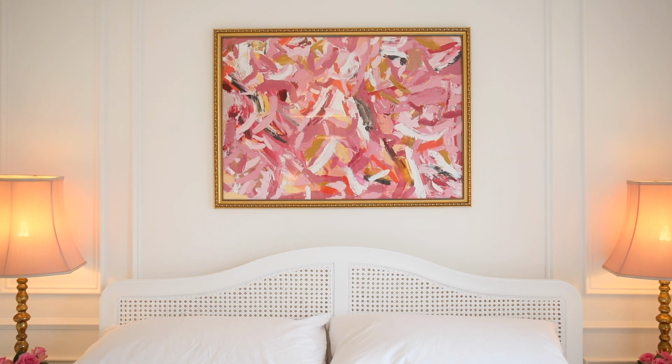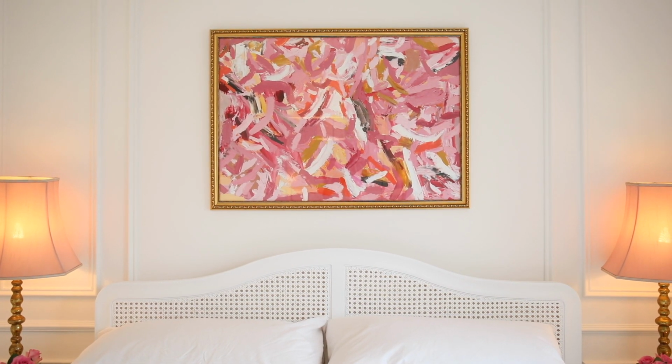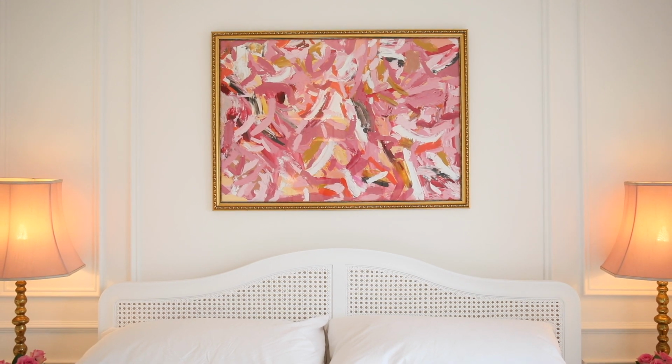I just need to re-upholster it, so stay tuned for a little DIY re-upholster. But yeah, so we have the Rossini print, which I love, and we also have this piece behind me above the bed, and this is a piece that I created. So this is a new thing for me. I just really like colour, and it's an oil painting that I've done myself.